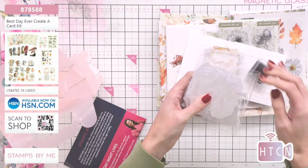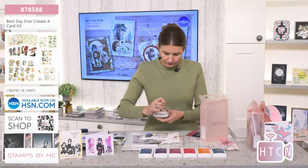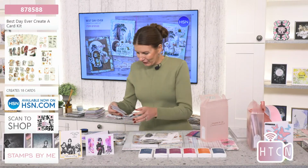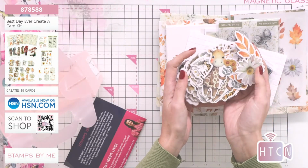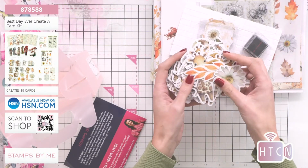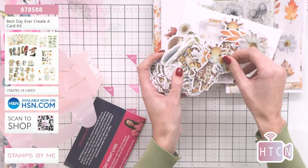And then you get your cute embellishments. Now, these are so gorgeous, so gorgeous. Let's have a look. Oh, where do you start? Let's just move this out of the way. So all of the cute animals, the leaves.